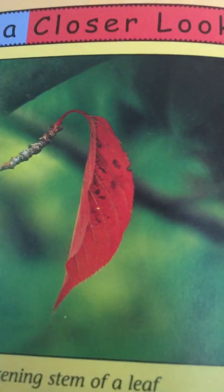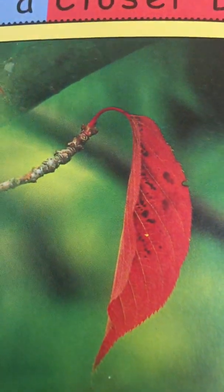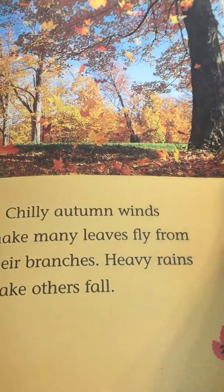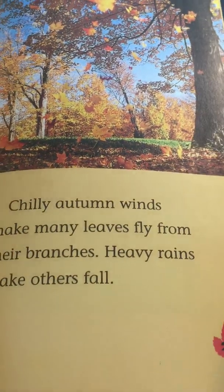As a leaf dies, the part of the stem that holds it to its branch gets weak. Chilly autumn winds make many leaves fly from their branches. Heavy rains make others fall.